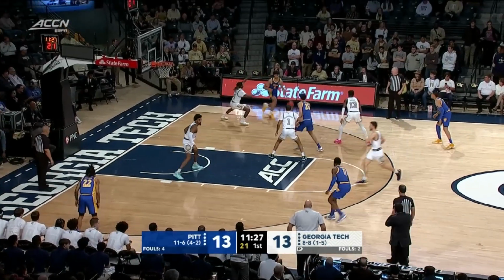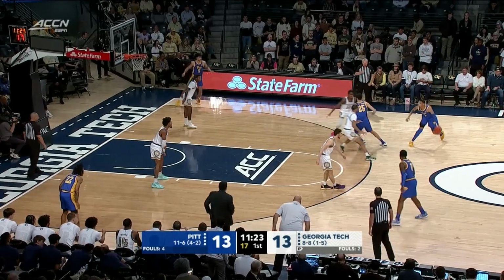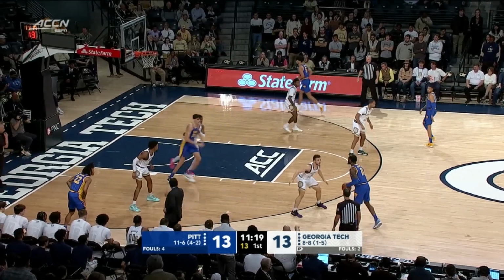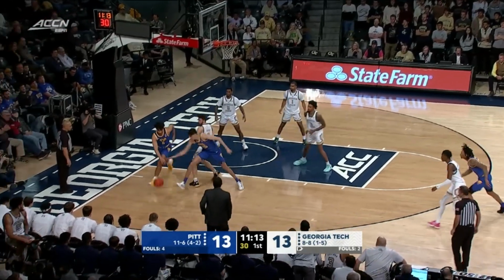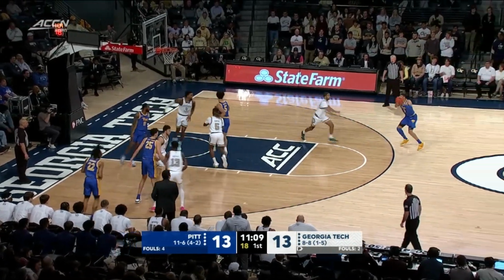Santos, Sibande, and Guillermo Diaz Graham. Three subs in right now for Pitt off the bench, along with Elliott and Burton. Georgia Tech disguising their defense. It's early. They were in zone. Now they're switching with man to man, and they're switching everything, and it's throwing Pitt off. Offensive rebound from Diaz Graham.